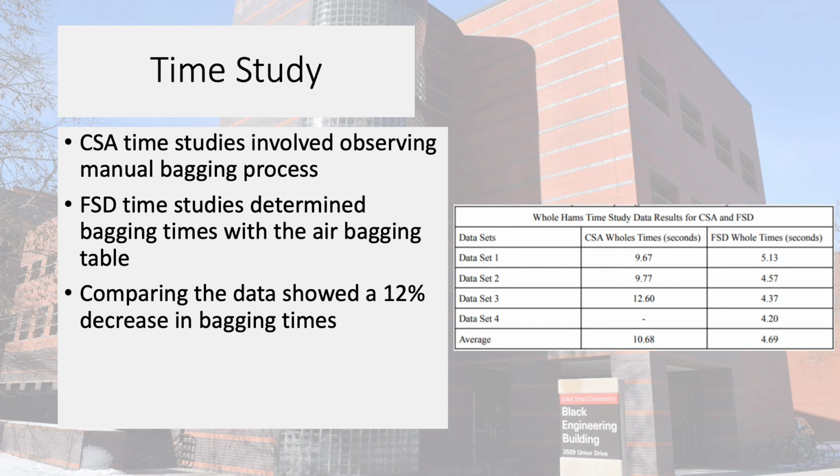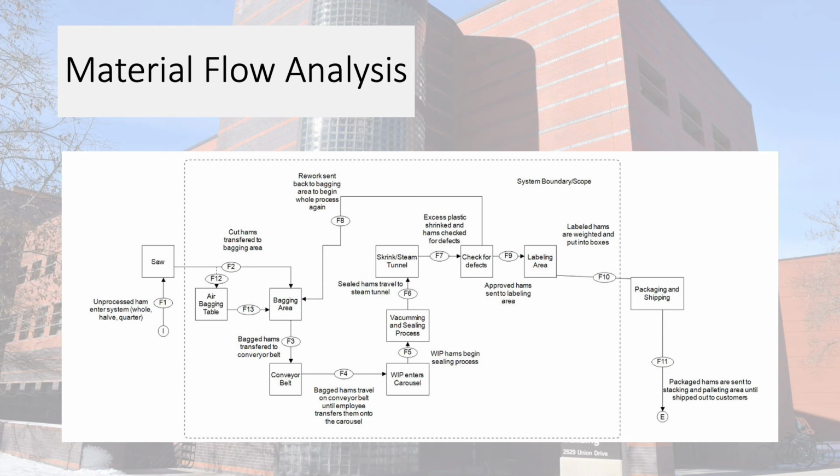The team conducted a material flow analysis in the CSA to better understand how the flow of products, people, and machines work together. In the FSD, the team added the air bagging table in parallel to the manual bagging process on the updated material flow analysis shown on screen.